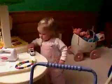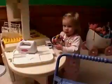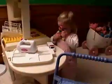Tertiary circular reactions occur between 12 and 18 months of age. At this stage, infants begin to actively experiment with the world, to do things just to see what will happen. Tess, for example, tries a number of locations for the teething ring, ending up wearing it as a bracelet.